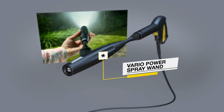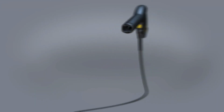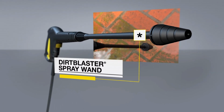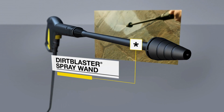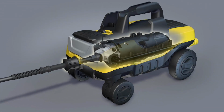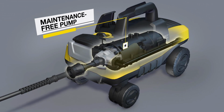The Vario Power Spray Wand lets you adjust the pressure by twisting the barrel of the wand. The Dirt Blaster Spray Wand increases the effective cleaning power by up to 50%, and both use up to 80% less water. The patented Karcher nozzle works in tandem with the non-corrosive maintenance-free pump for unmatched deep cleaning efficiency.